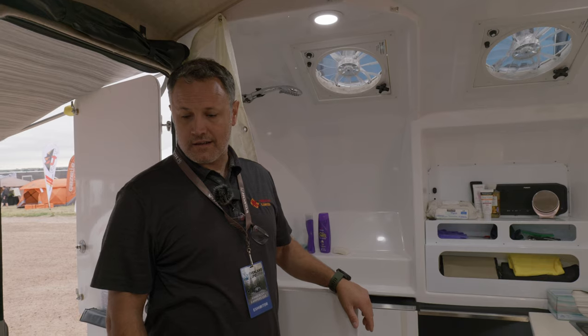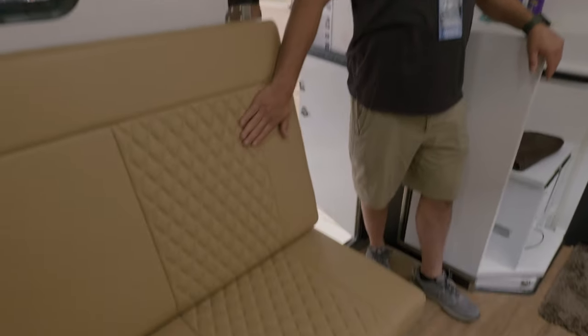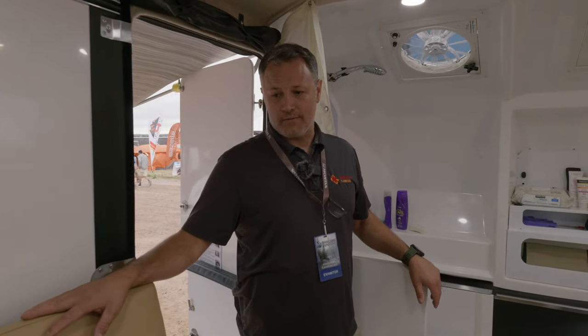Other than that, you have a bunch of different leather colors you can choose. There's 27 different leather colors you can choose from. A bunch of different flooring options, other color options that you want.